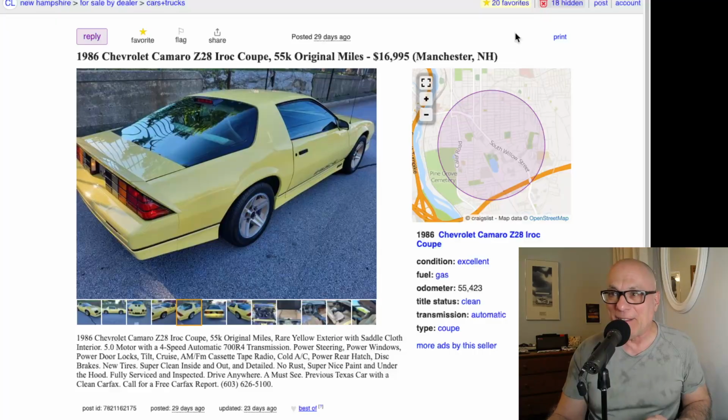Ten years from now, I think with this car you'll be able to make some money and have some fun if you keep it really nice as well. So thank you very much for joining us today. If you go on Craigslist and search 1986 Camaro Z28 IROC Coupe in Manchester, New Hampshire, this car will come popping at you.